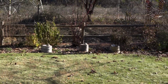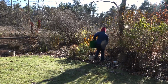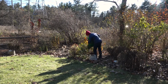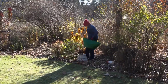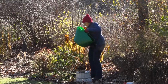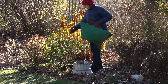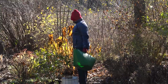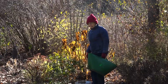Roses are another thing. Don't prune your roses in the fall. Hopefully you haven't done it already. But you do need to protect the base. And I'll add compost, just a little pile of compost around the base of each of my roses. And then in the spring, about the time they start to leaf out, is the time to do the pruning. And we'll do that then. Hydrangeas, I leave standing until spring, and those will be cut down at that time.